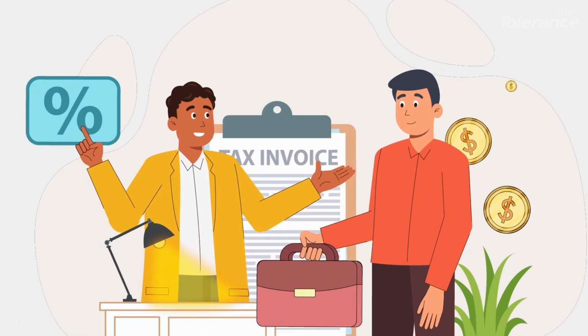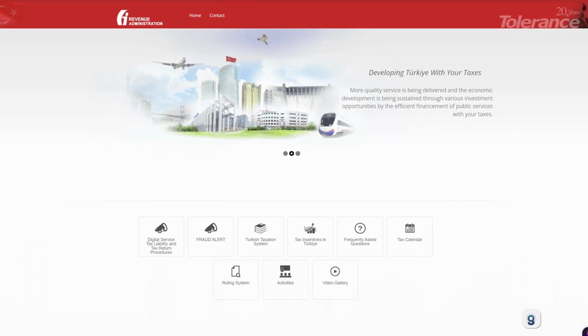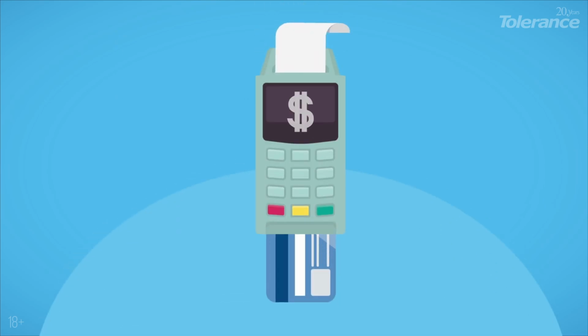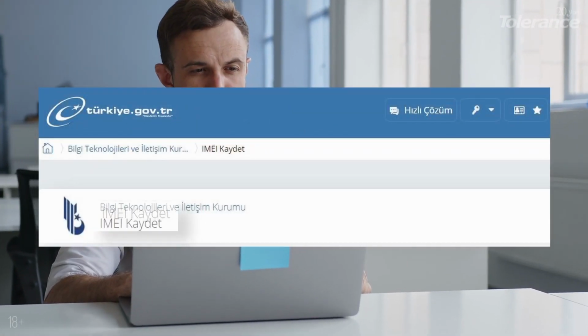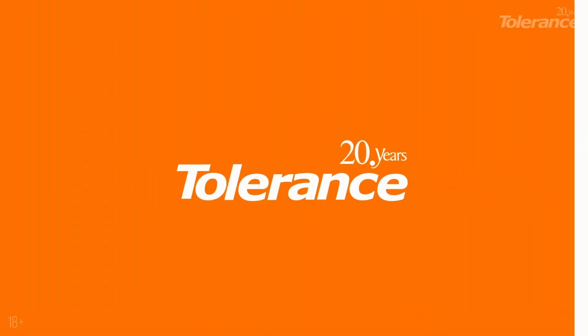After completing the form, the system will redirect you to the tax office's website, where you will find a form for tax payment. Pay the tax with your bank card, save the receipt, and then return to the e-devlet website. Finish filling out the form as described earlier and click IMEI kaydet, which means Save IMEI. That's it. And now some important explanations.